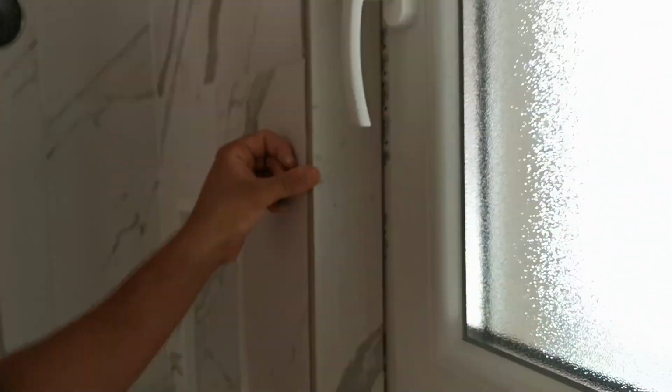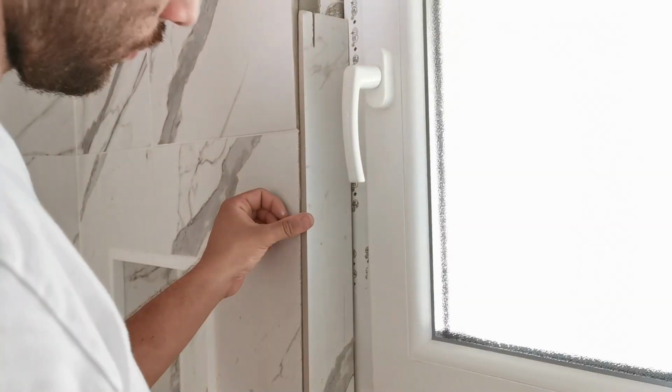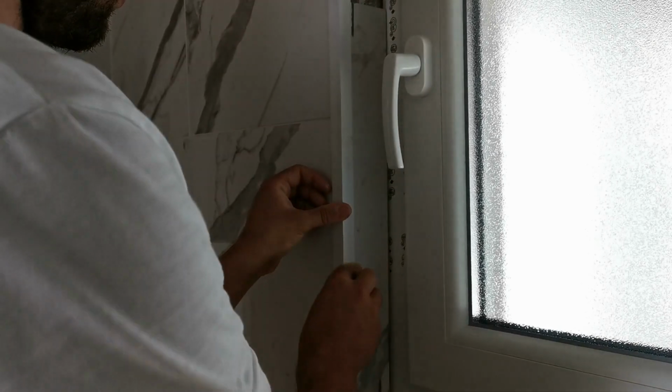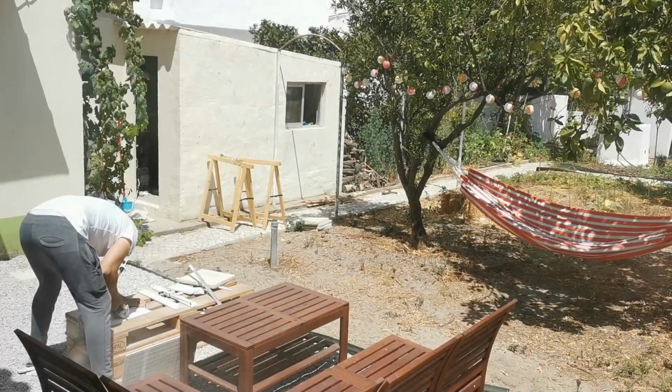So here we have a little debate about what to do with the corners around this bathroom window. Should we tile it or should we just even out and paint with white paint as it is in the bathroom? So Fabio wins the argument and we are going with the tiling option around the window.